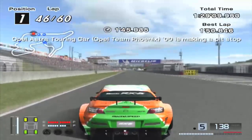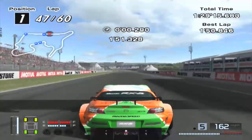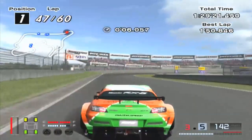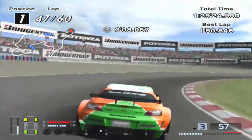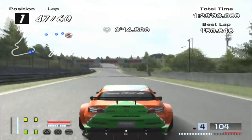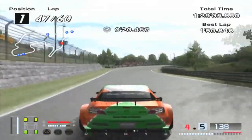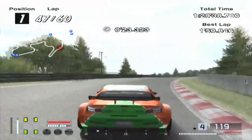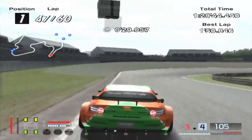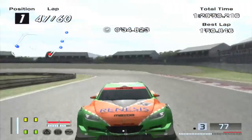And the Opel Astra's pitting. And somebody else pitted too. Pennzoil Skyline, maybe. Oh yes, 55 seconds. I love that. I think I had him like, what, a minute or 3 behind or something before I gave it over to Granny. You know, we pitted and everything. So we lost time for that.